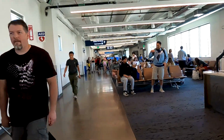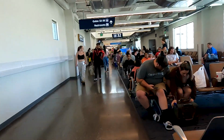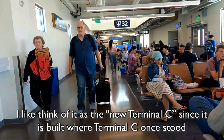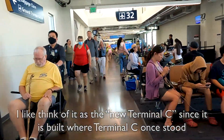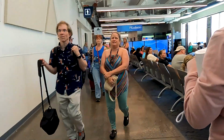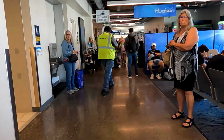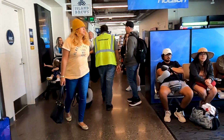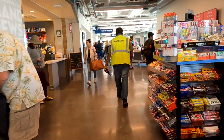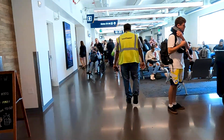Right now, I am walking through SJC's interim gate facility. Built in response to increased passenger demand, this temporary facility houses 6 gates and was first opened in 2019. Despite the temporary nature of this section, you can find food stands and even a restaurant at the interim gates facility. Today's flight will depart from one of those temporary gates, Gate 33 to be exact.